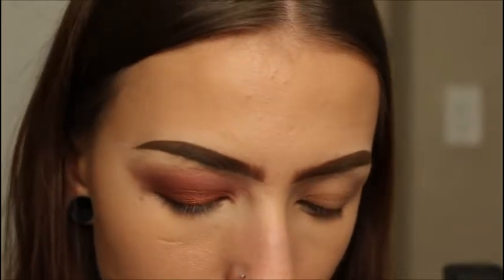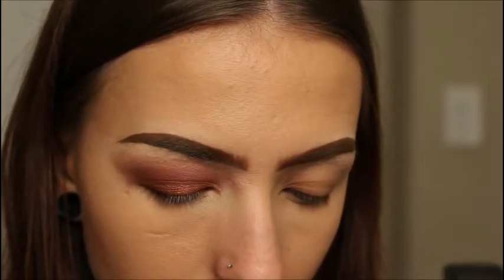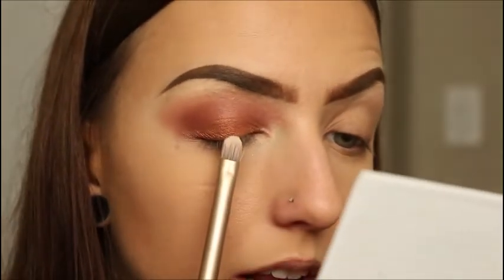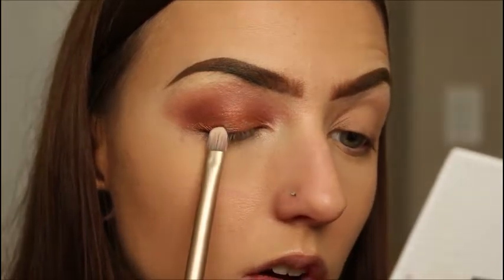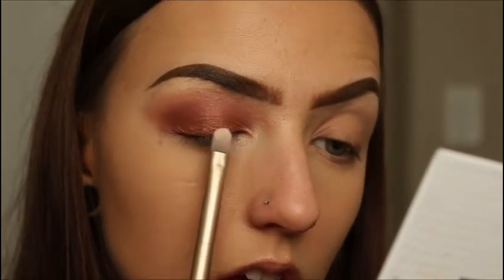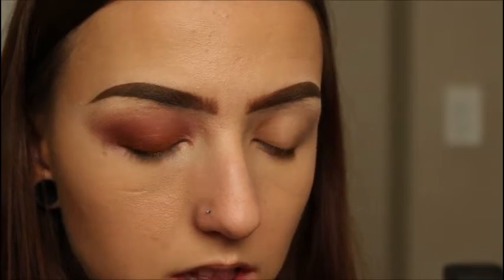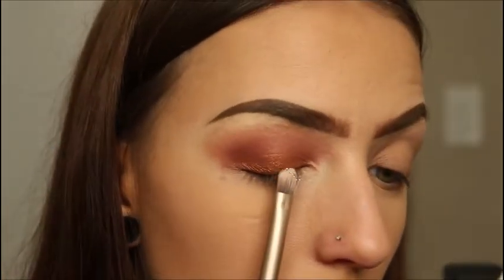So I'm gonna put some glitter primer on the back of my hand. I'm gonna pick up some of it on my brush, tap it all over my lid where I want the glitter to go. And then the glitter I'm going to be using today is the NYX Face and Body Glitter in the shade Bronze. This is what it looks like. I'm going to be using the same brush to pick it up. I'm going to put some of that glitter onto the lid. Smush it on down with my brush so that we don't get a ton all over our face. And pack it all over the lid.